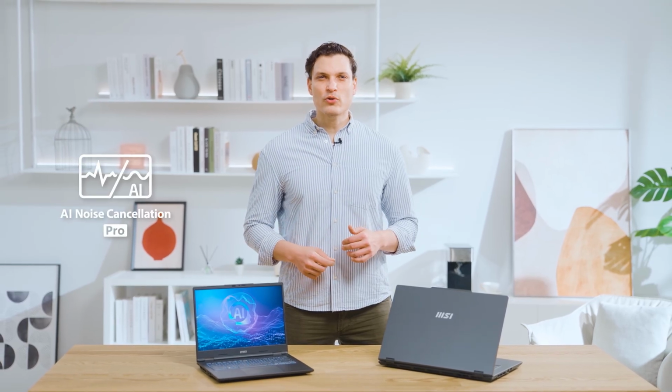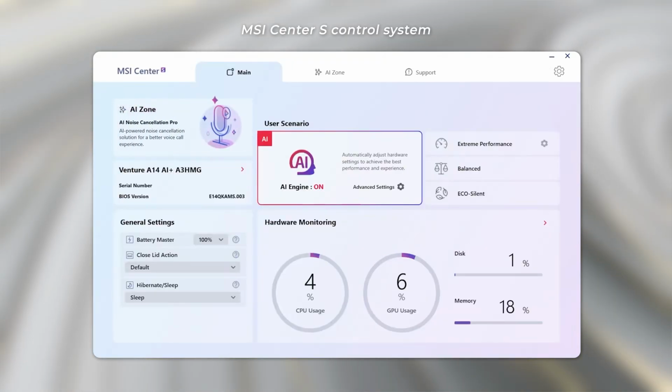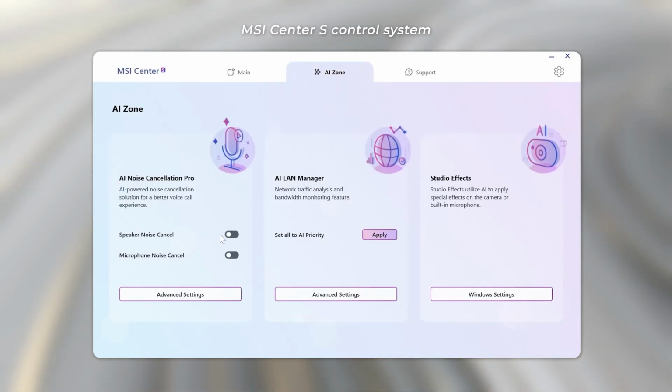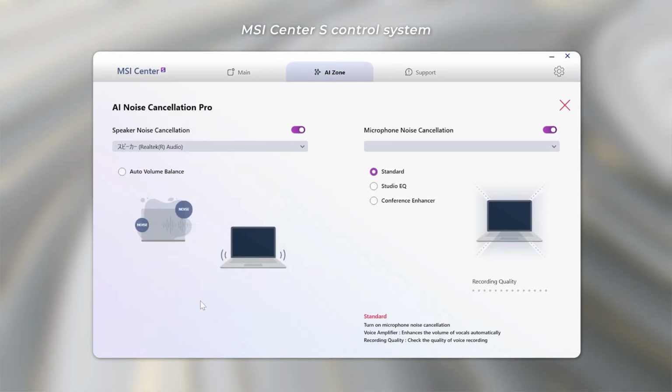Want to work from a coffee shop and still have great online meeting quality? You'll need MSI's exclusive AI Noise Cancellation Pro. This feature effectively gets rid of background noise, so your voice comes through loud and clear, even in the noisiest places. All the Venture series support this feature. To get started, open up the MSI Center S and click on the AI Zone section. Here you can enable speaker noise cancel or microphone noise cancel features. You can also hit advanced settings to tweak more detailed settings.